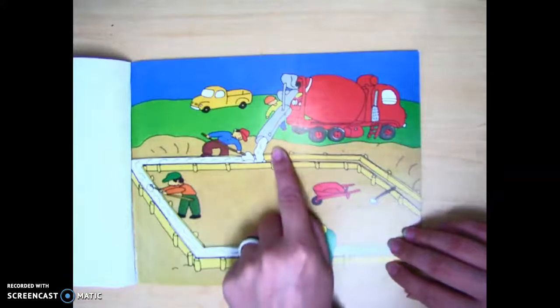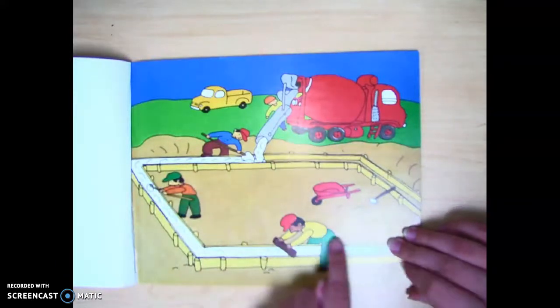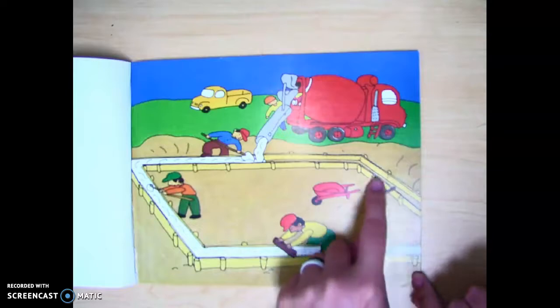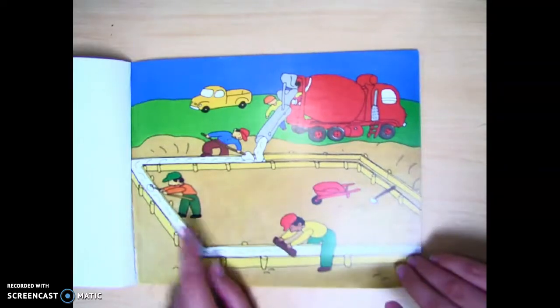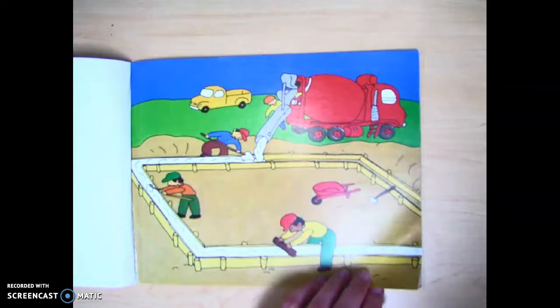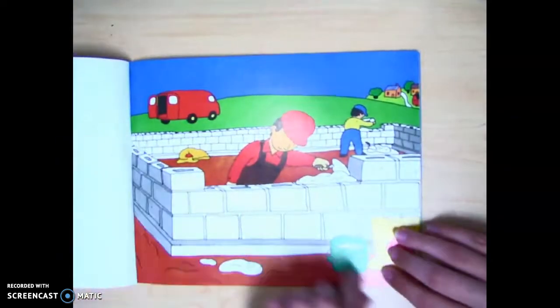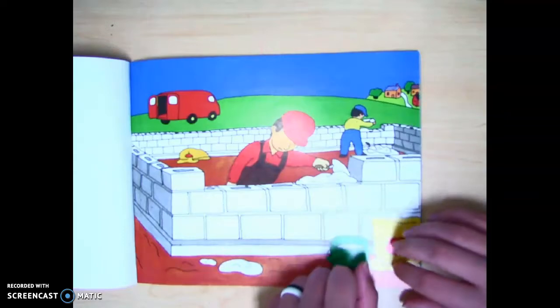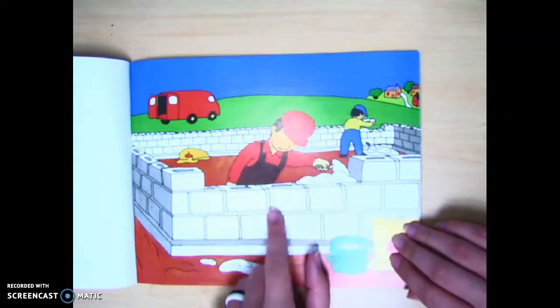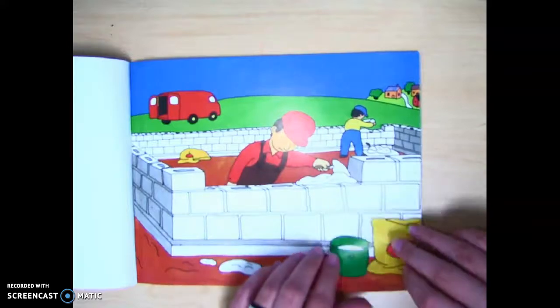A cement mixer pours cement or concrete all inside that frame. And that is what makes it really strong. It dries hard. Bricklayers lay large white bricks. So the bottom of the house is not wood, it is brick.